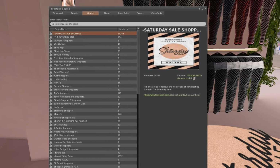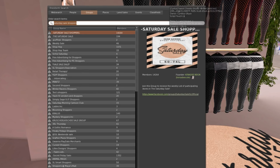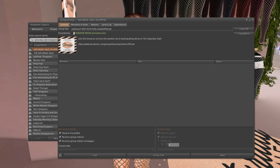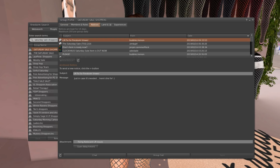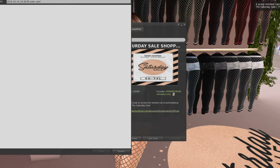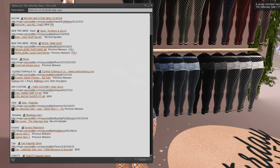You just go to search, so content search in your Firestorm, go to groups and search for Saturday sale shoppers group. There it is. It has 14,000 members in it. You just join this group, and that means that every Saturday, join the group for free. Every Saturday you go into notices, there will be a sales list, the Saturday sales list. Today is for the 16th of February. You just open the attachment and you will get the list there. The list opens up and you will have all the stores with pictures in it and also the landmarks.